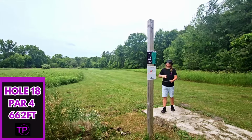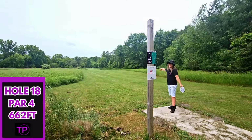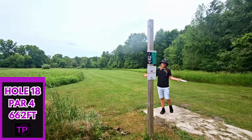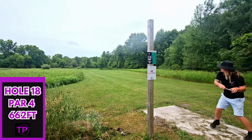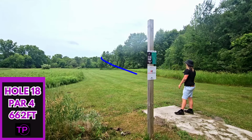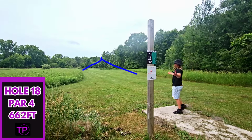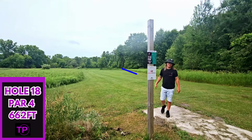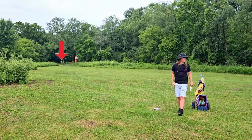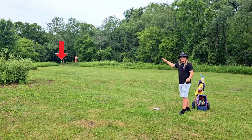I'm just gonna take my very overstable Boss, push it over on an anhyzer, just let it fight back and hopefully land in the middle of the fairway. Get down. All right, nothing special, that's all we needed. As you guys can tell, it is starting to rain. The Boss left us a little under 300 feet away from the pin.